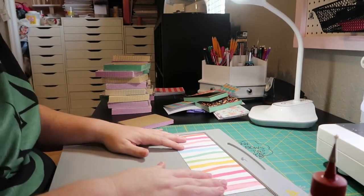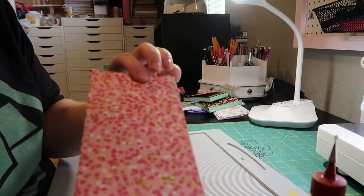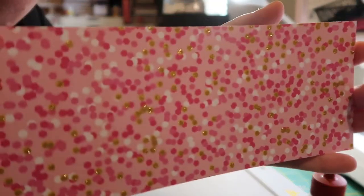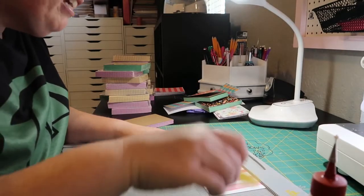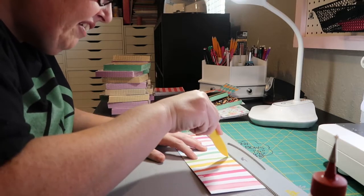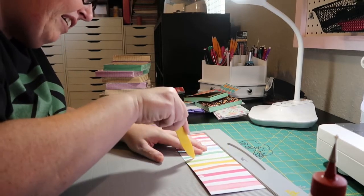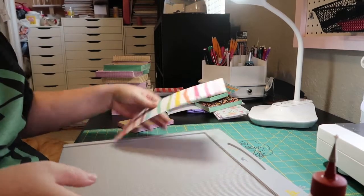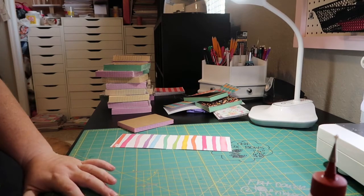I am using double-sided because I thought this one was so pretty. It's sparkly, it's metallic, it's just really, really pretty. Let's see if I can get it. There you go. So I chose this one, it's double-sided, which, you know, you put pretty side or right side down, and you're gonna score it at 5 and 5.5. Just simple, 5 and 5.5. That's it.